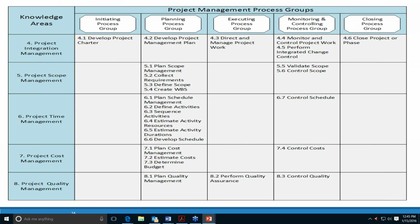Traditional project management is very process-oriented. We start with develop project charter. We identify stakeholders, which you'll see on the next screen. And we develop the project management plan, and we do all of the exercises, all of the processes that are in planning. Create work breakdown structure. There under scope management is where we would create our scope baseline. Develop schedule is where we're going to develop our schedule baseline, and determine budget in cost is where we're going to develop our cost baseline. Once we have those, then we can move over into executing and start direct and manage project work.